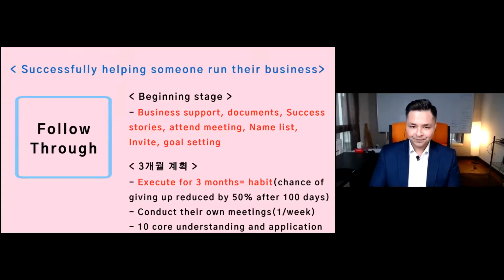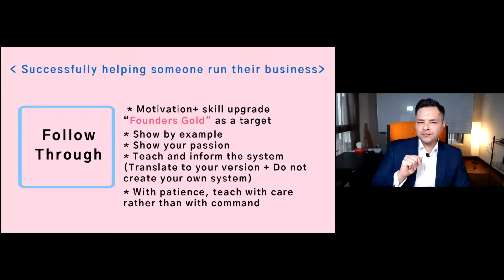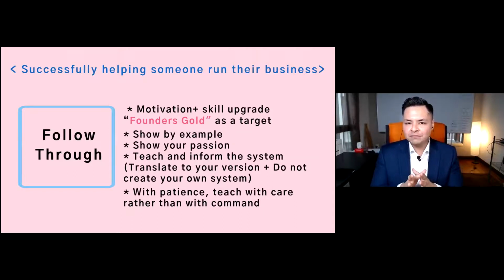Okay? Now, after the person survives the next 100 days, the next 3 months, that's when you start to motivate the person to become a Founder's Gold. What is a Founder's Gold? Basically, a Founder's Gold is someone who is actively doing the business as a Gold and above. We used to call this Active Gold, but Founder's Gold is basically the same thing.